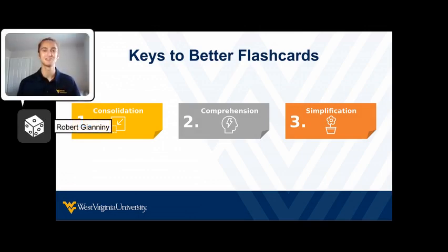My keys for effective flashcards include consolidation, comprehension, and simplification.